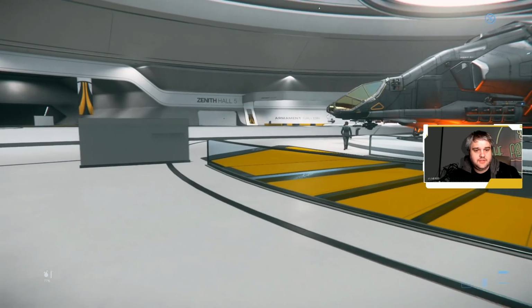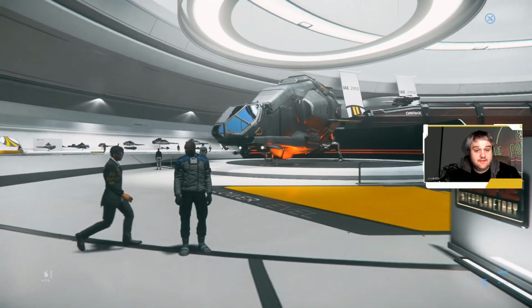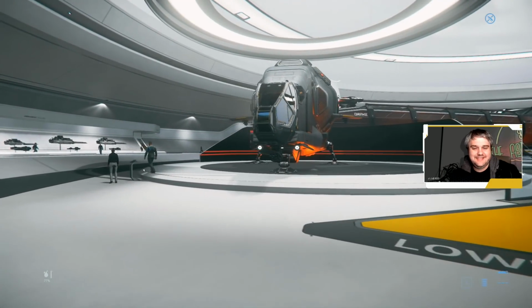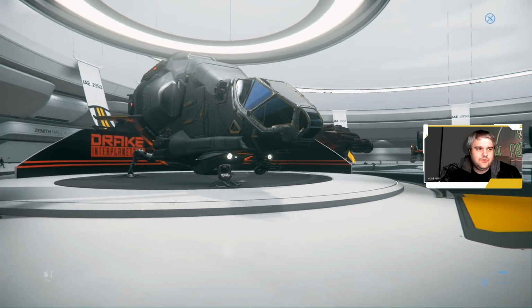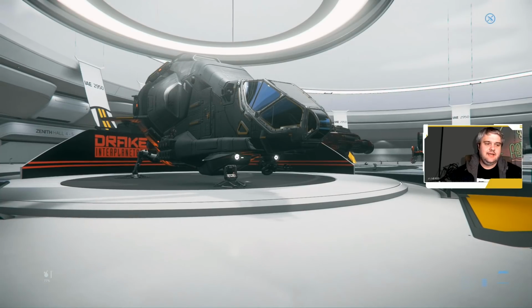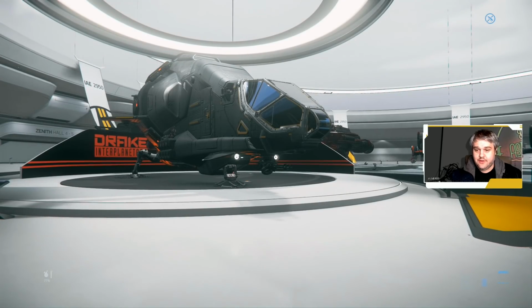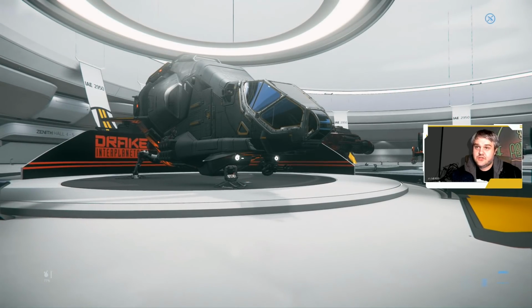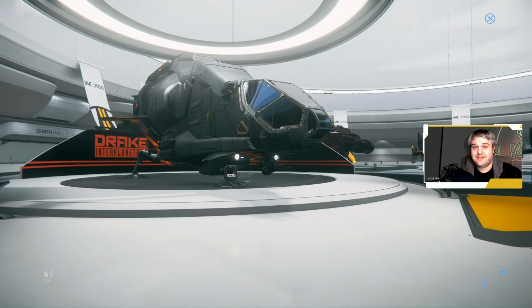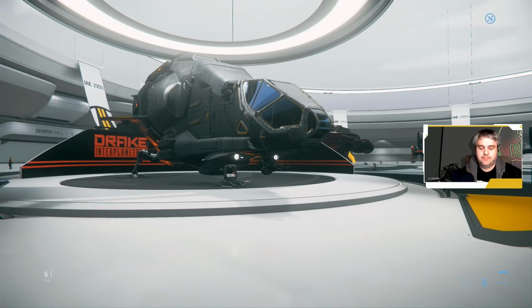Next, we're going to talk about the Herald. The Herald is a Cutlass with a big engine on it and some server bays. The Herald was developed specifically for a data courier service. The idea was for it to be able to upload and transmit data, as well as carry secure data from place to place. In the Star Citizen universe, there is no faster than light communication. Everything has to go through physical data and be sent through jump points.